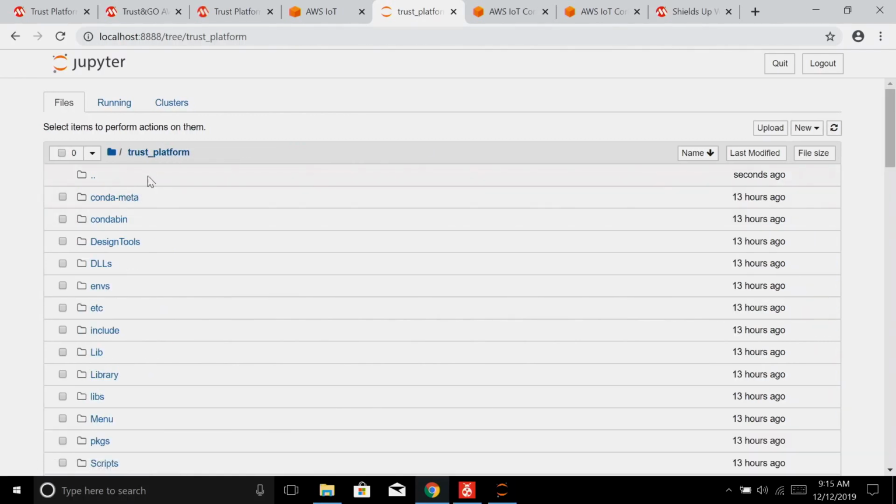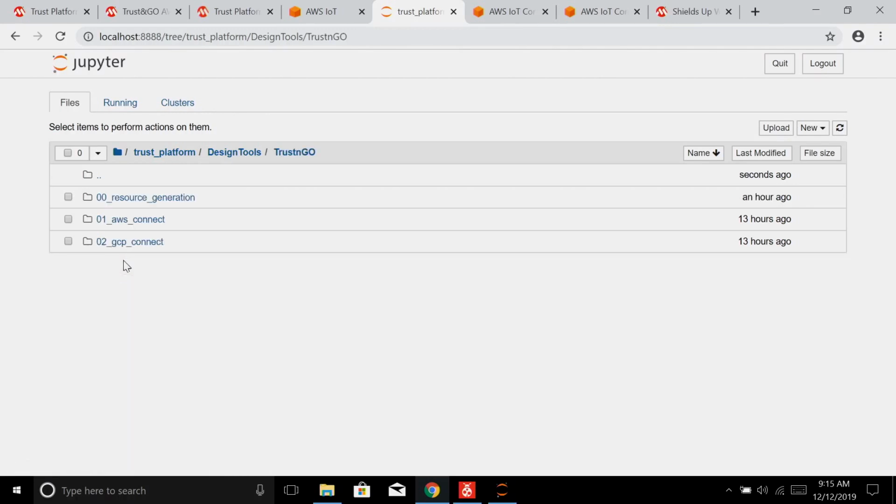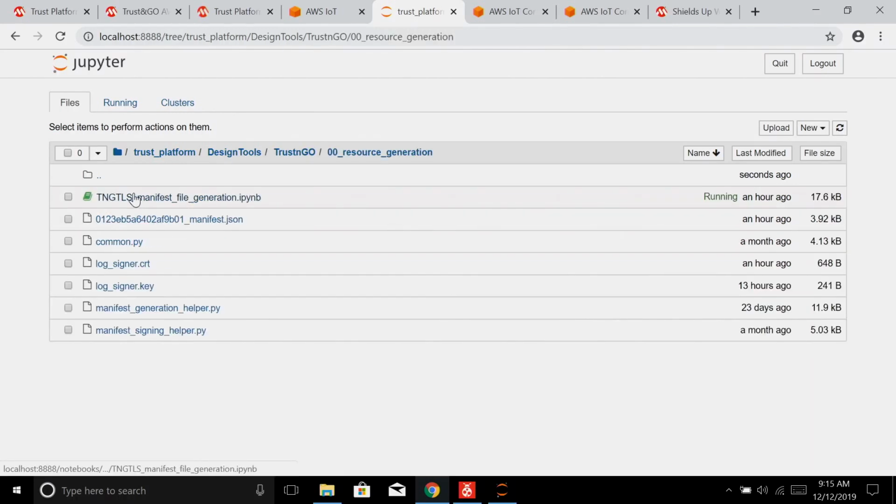So here's my Trust Platform folder that I've installed at the recommended path that I showed before. I'm going to go into my design tool, and here are all the different flavors of Trust Flex, Trust&GO. Today, I'm going to focus on the Trust&GO. I'm going to Trust&GO, and the first thing we'll want to do is to generate the certificate based on the kit that I'm showing. The kits and the boards we're showing, this is what you're going to use for sampling, really. There is not really a notion of samples.